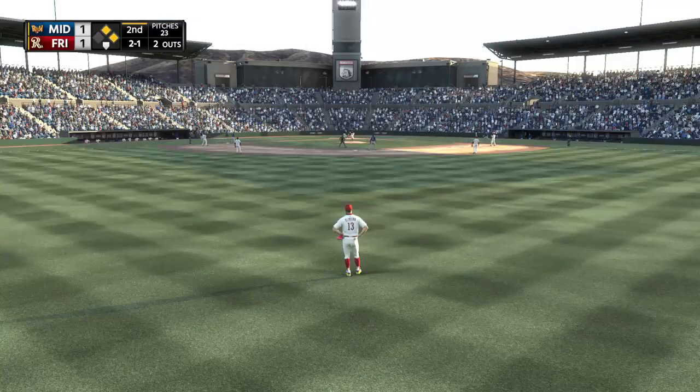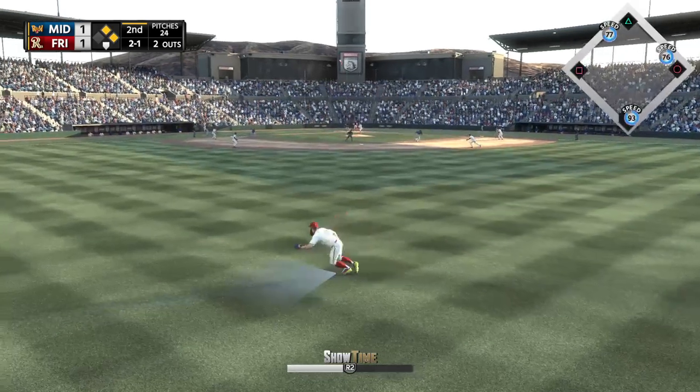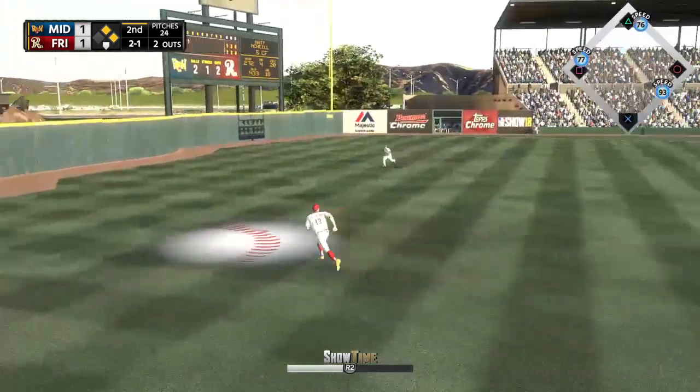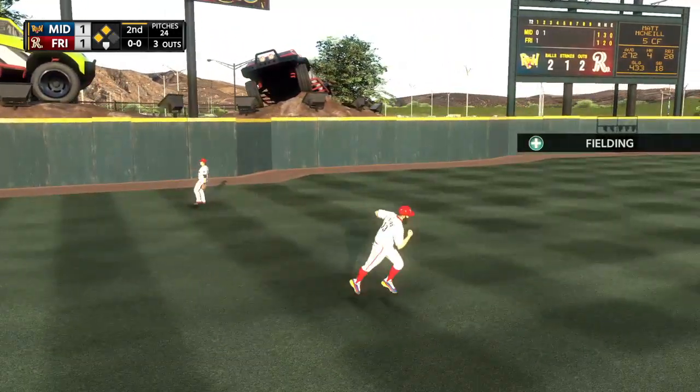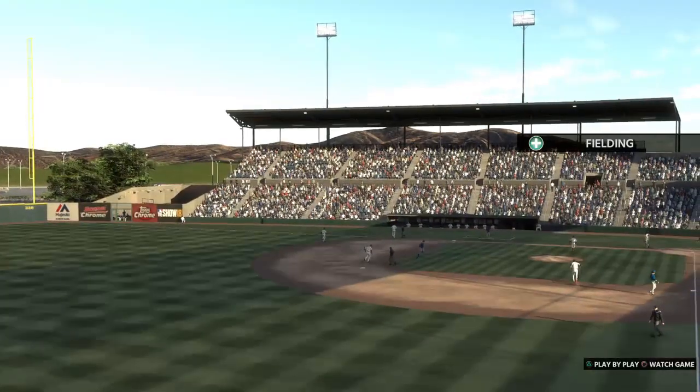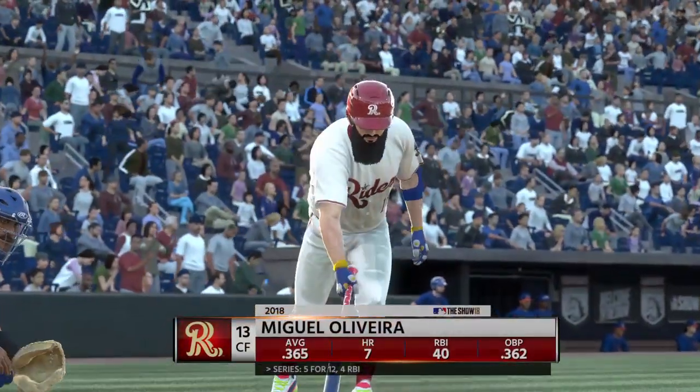Standing in, Matt McNeil. He flew out in his last at-bat. The 2-1. Pulled toward right center field. Oliveros is calling for it. No trouble with this one, and the inning is over. So 1 run here on 2 hits, no errors, and 2 men left stranded.